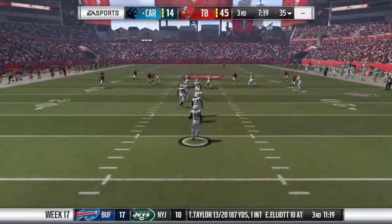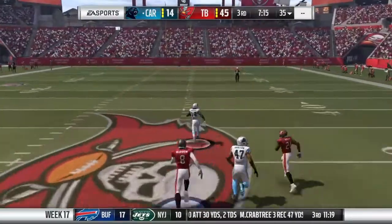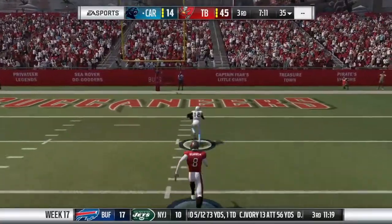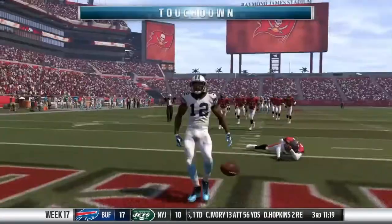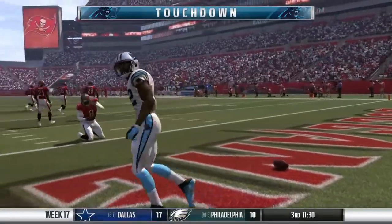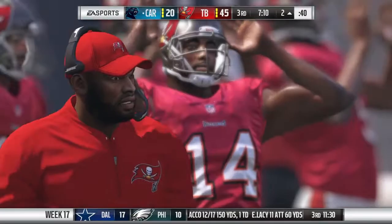Fielded about a yard deep. John Brown. He's at the 40. The 20. Touchdown, Carolina. John Brown, 101 yards. And the Panthers are able to cut into this lead.